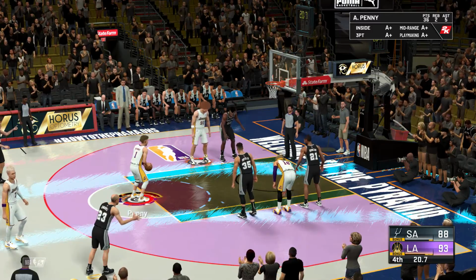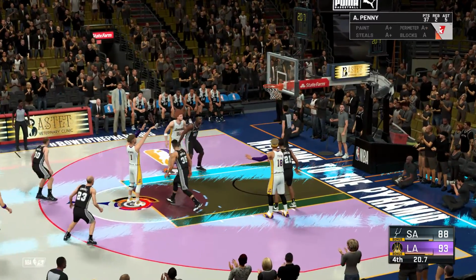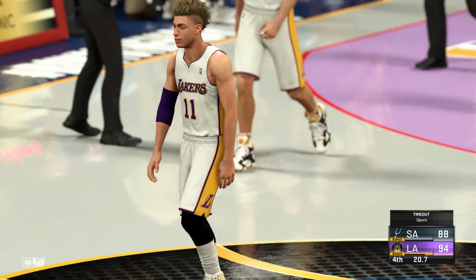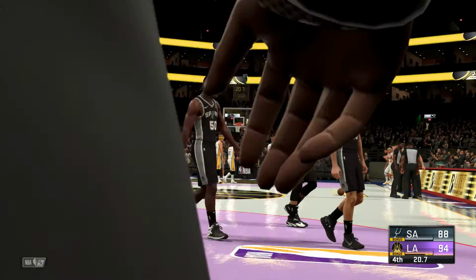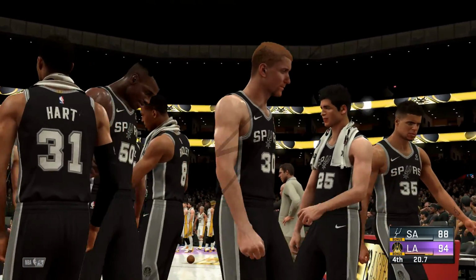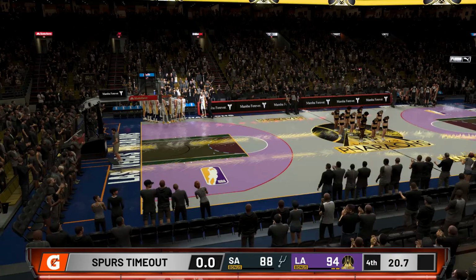And guys, this is where their depth really comes into play. They've got such talent at that position. They'd love to have him out there, but they won't suffer much of a drop-off. Productive trip to the line extended their lead. San Antonio calls timeout.